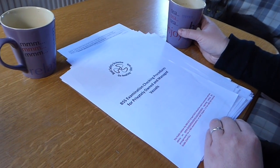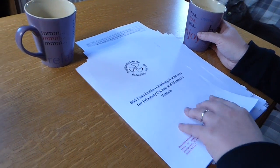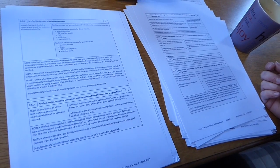I'm reading all about the Boat Safety Scheme because we've got our exam tomorrow. Basically, I found an examiner online. He comes highly recommended through Canal World. Yeah, I found him on the BSS website. He's agreed to come on a Sunday, which I think is pretty damn good, at 8:30 in the morning. Yeah, which I think is not great.